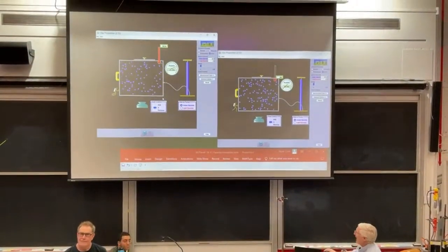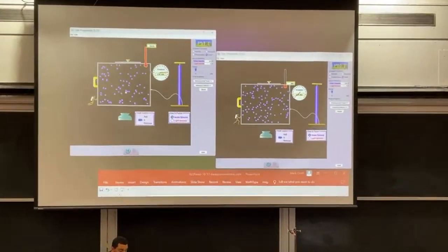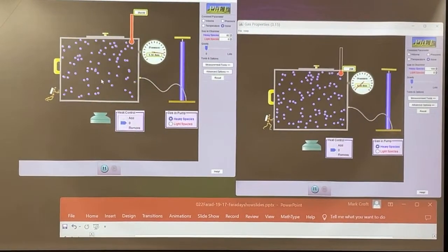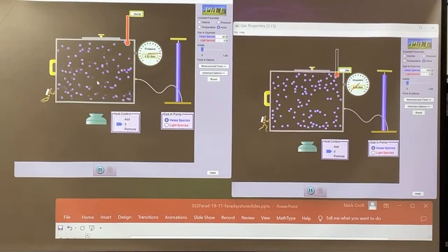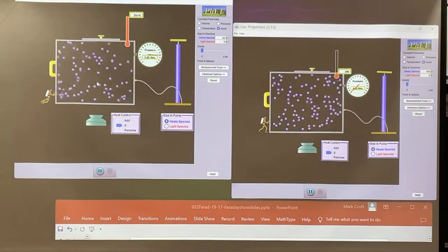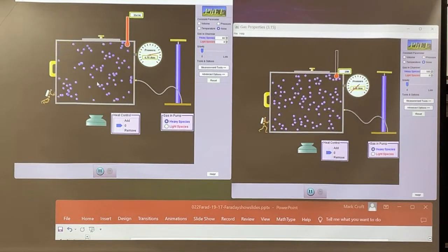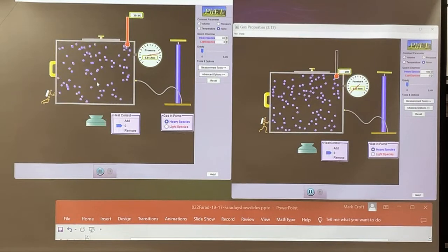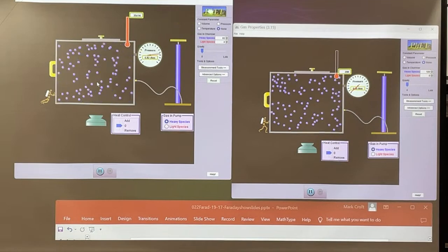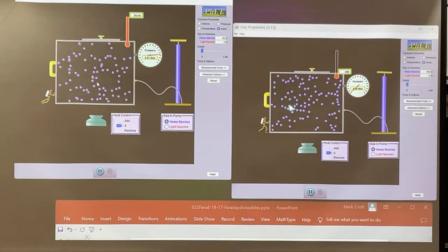Okay, here's a high temperature gas right here. And here's a low temperature gas. What's the difference between the atoms in the two? Over here, the atoms are moving fast. Fast means high energy of motion, high kinetic energy. Over here, they're moving slow. That means low energy of motion. So that's what the energy is.